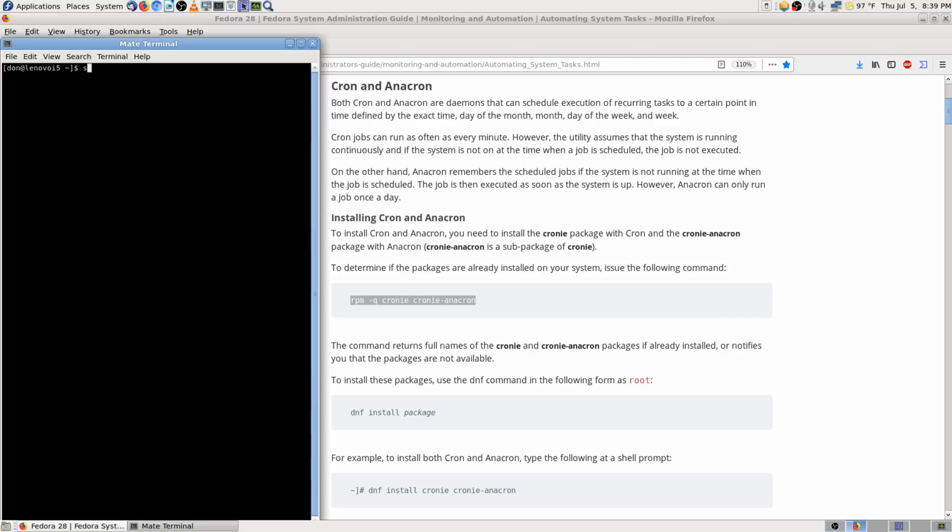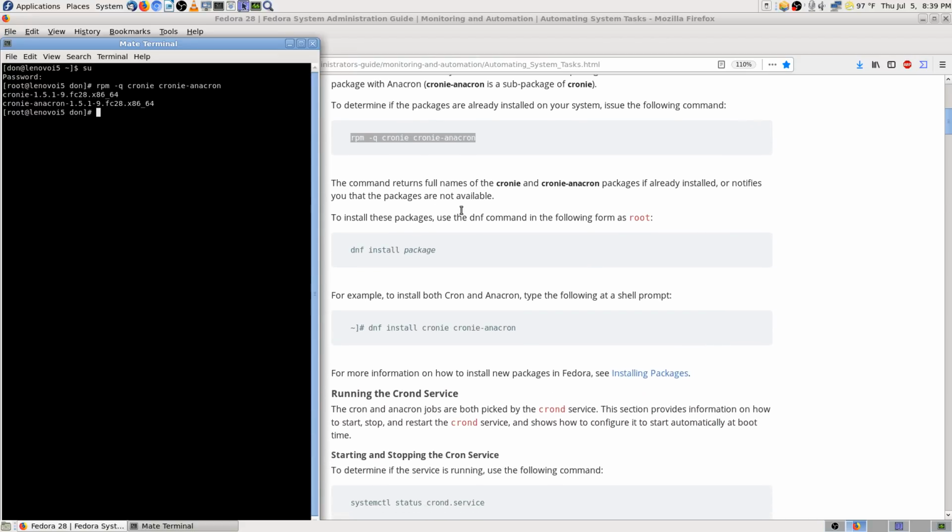Okay, so I'm going to do su to get superuser privileges. And that is what it tells you to do up there. And yeah, I got it right. Okay, so now I'm going to paste that command in there. And this is the command to see if you've got them installed. Yeah, I see it's already there: crony, for my version, and crony anacron. So they're already there.